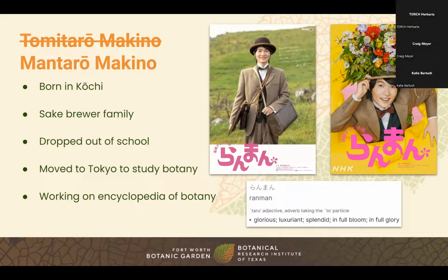I love the title of the show, which is shown over in the corner, Ranman. Adjective for glorious, luxurious, splendid, in full bloom, in full glory. And that's what all of this stuff is. I have loved tripping over all of this glorious art history hidden in the margins of specimen labels.